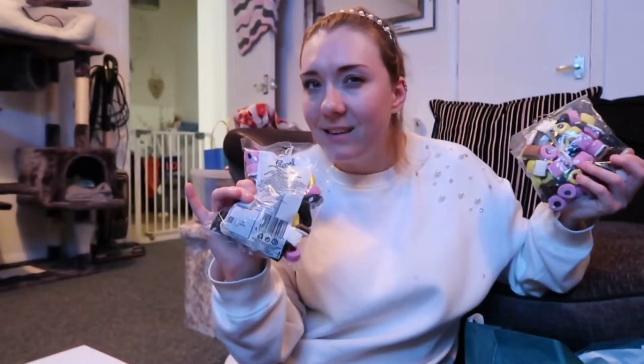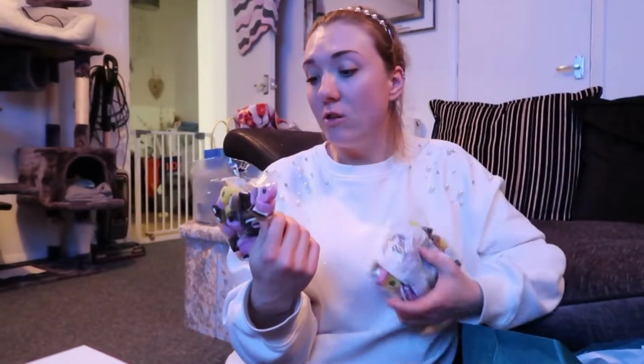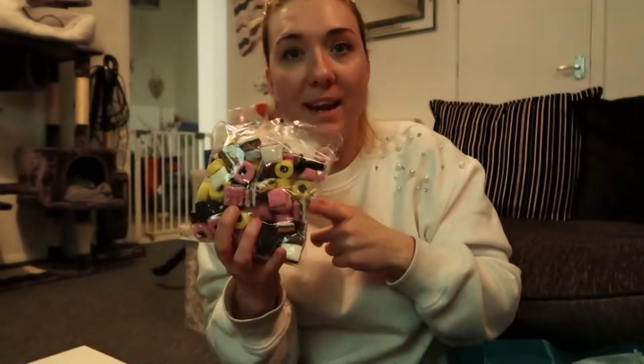I got some licorice all sorts. I wanted the Bassett's, maybe that's the brand, but they didn't have them in stock. So I got the Pascall licorice all sorts in this packet. Two of these for £1 each. These are going to be for my uncle.